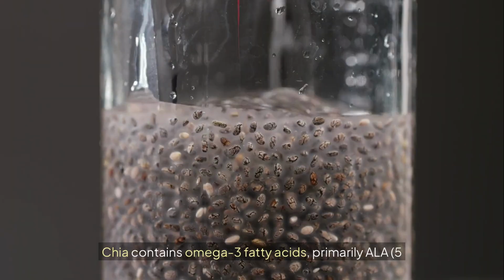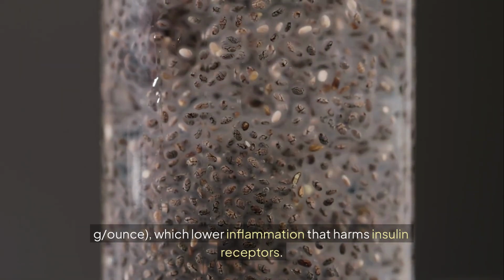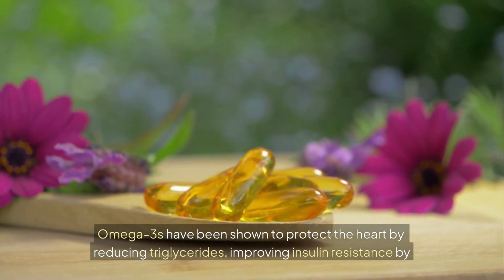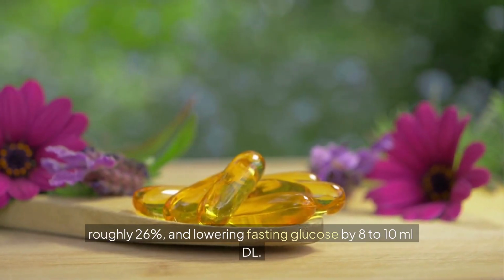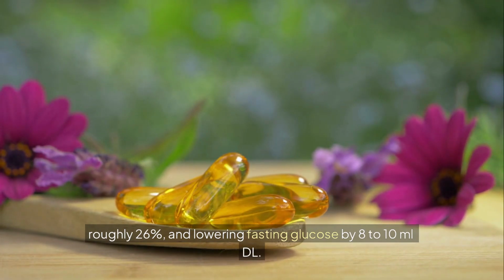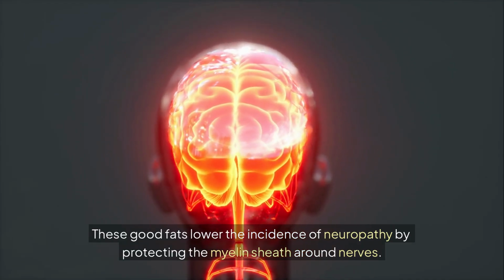Chia contains omega-3 fatty acids, primarily ALA, 5 g per ounce, which lower inflammation that harms insulin receptors. Omega-3s have been shown to protect the heart by reducing triglycerides, improving insulin resistance by roughly 26%, and lowering fasting glucose by 8 to 10 mg/dL. These good fats lower the incidence of neuropathy by protecting the myelin sheath around nerves.